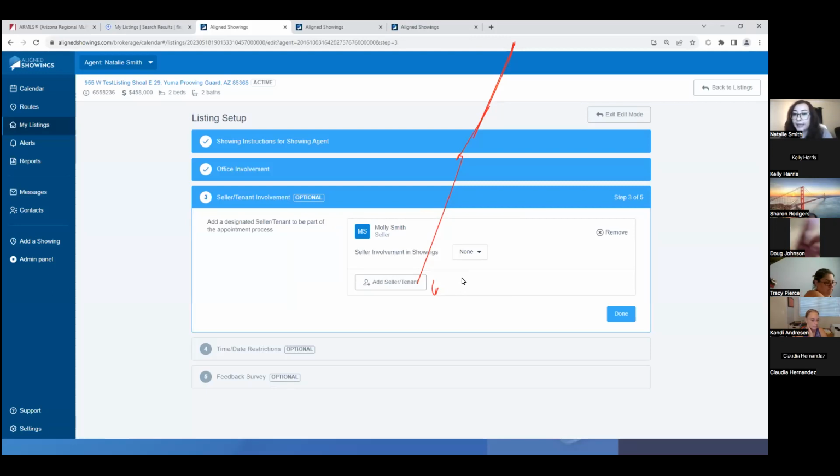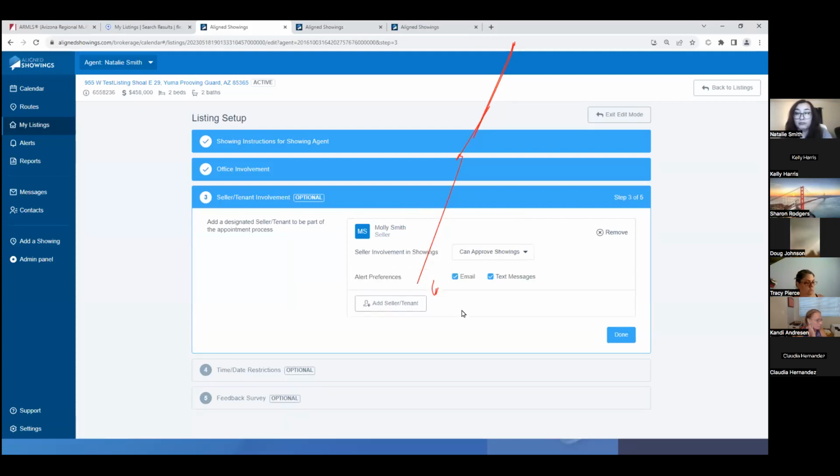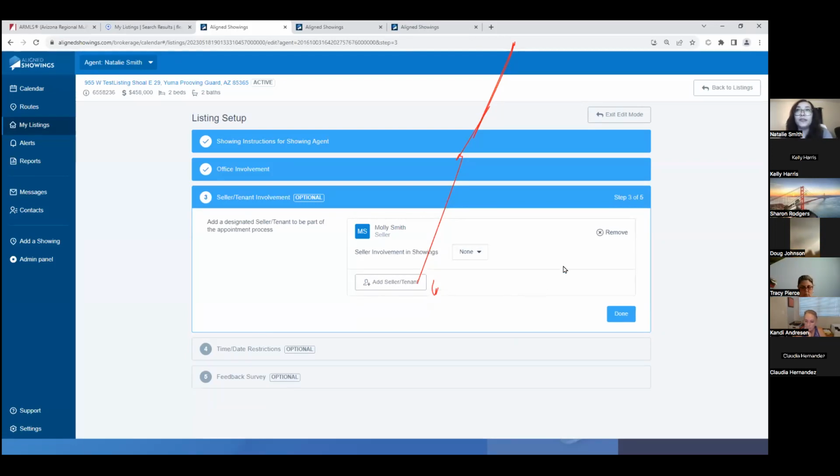Now, once they are added in here, I have 3 different ways on how I can have them involved with these requests. I can have them approve those showings. So just by whatever email and phone number that I had entered there, it will send them a text or an email that they can approve or decline those requests. Maybe I don't want to give them full control to approve or decline, but I still want them to know that someone's coming in their property. So maybe I just want to send out that notification, but they don't get that control of saying, oh, yes, they're approved or no, they're not. Otherwise, I can just set them as none. This is not going to send out any kind of communication to them. It's really just going to hold their information in here for your organizational purposes.